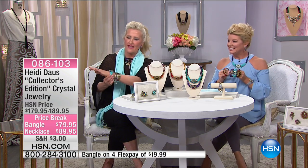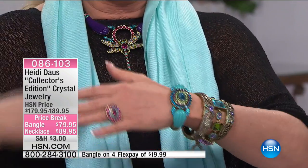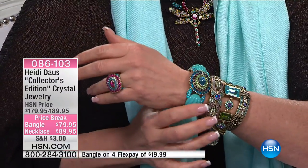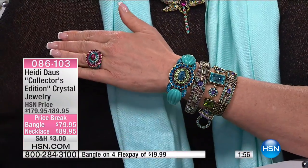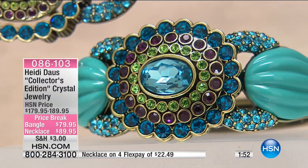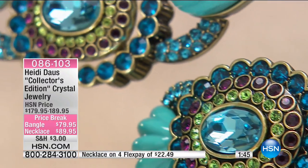But see, this is the fun part of collecting Heidi Daus jewelry. You're working to maybe treat yourself to the entire collection, but look what happens when you get it home and start pulling out things that might already be in your jewelry box to create this whole ensemble. It doesn't even have to be from the same collection. You just start building on it because there's such a beautiful fingerprint to all of Heidi's pieces.